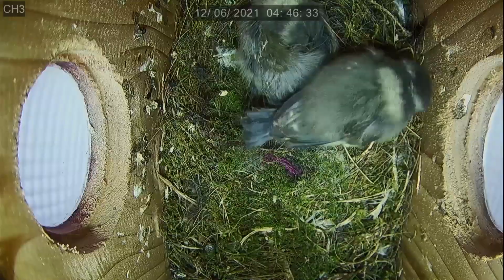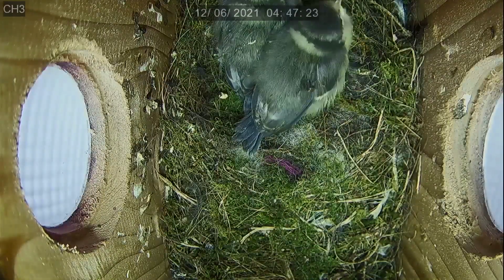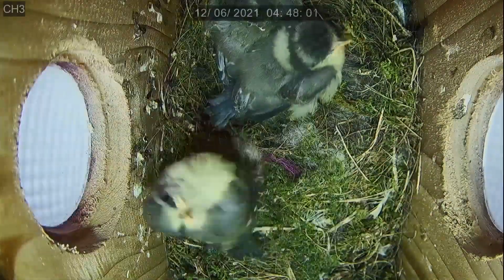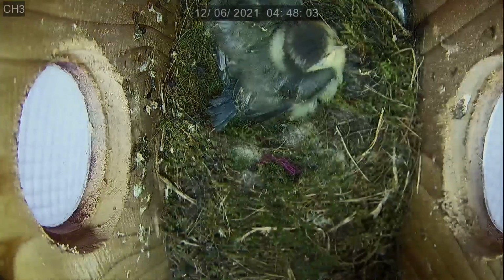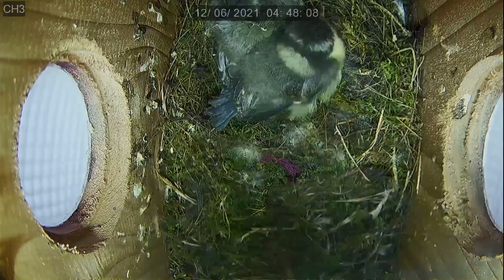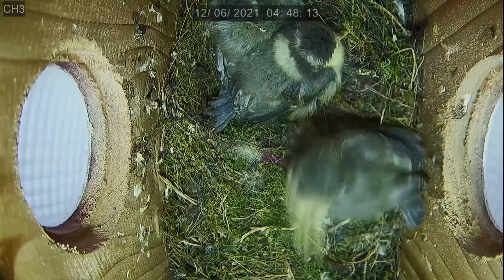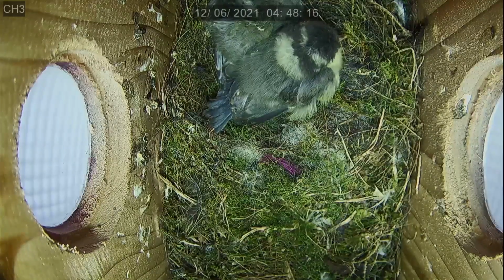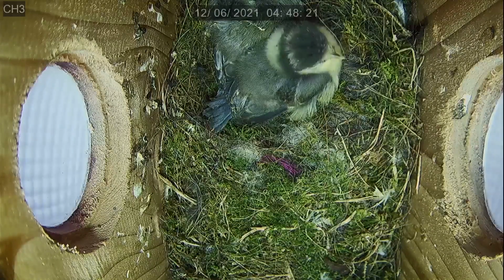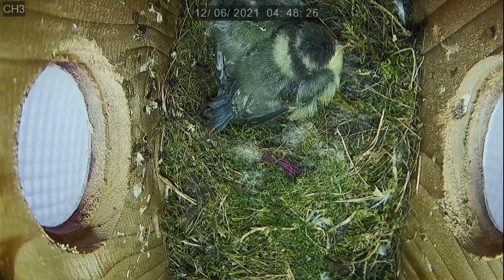We see another chick decides to check out the nest hole. It checks it out a few times, and it's really thinking about leaving. And eventually it plucks up the courage. It flies up to the nest hole one more time, not too gracefully, I may add. And if you listen out, you will hear it leave momentarily. And there it goes, another Bluetit out into the world.